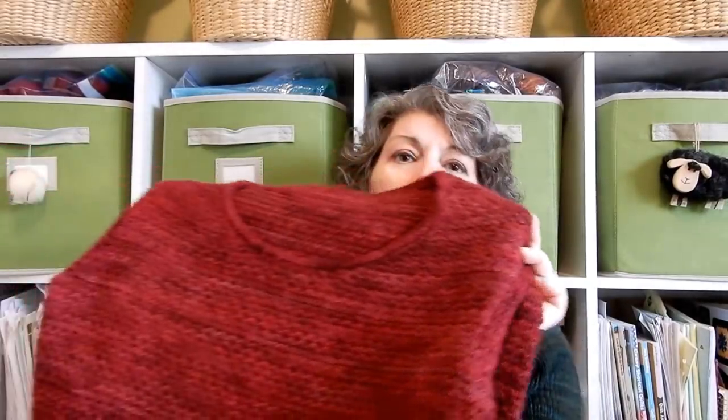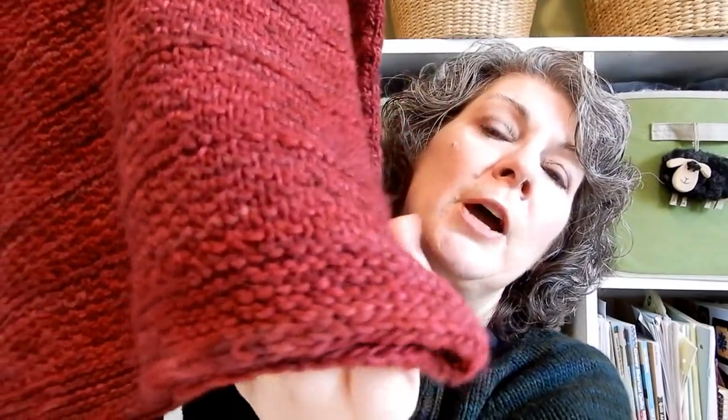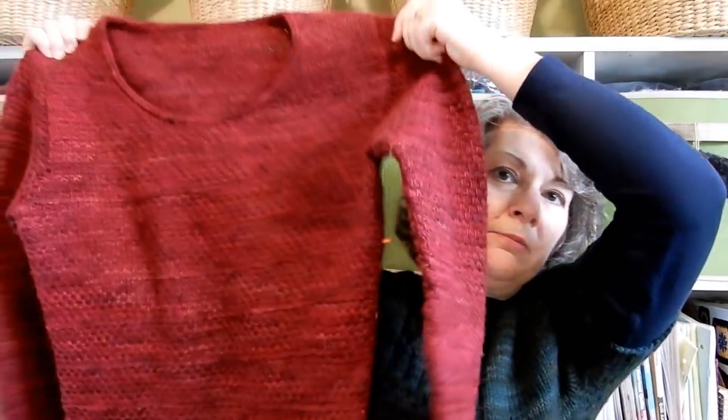So yeah, all I did was carry this, it's called a dot ridge pattern, I just carried it right down to the bottom and did a garter stitch edge to match the sleeves with an I-cord bind off. And once again, have turned this into a much more flattering and wearable sweater for myself.